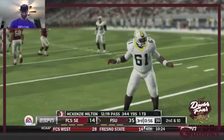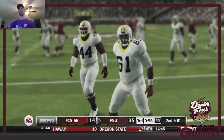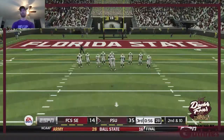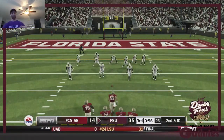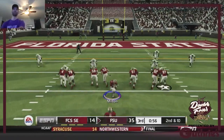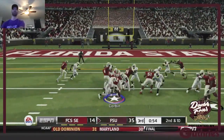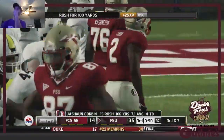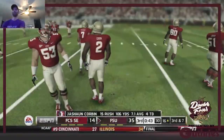Boy, was he drilled as he let go of that football. Yeah, he's going to feel that one tomorrow. That makes it second and 10. Second down, 10 yards to go. Ball on the 19. Tackle made at the 16-yard line. That's good for a gain of 3 yards. That makes it third and 7.